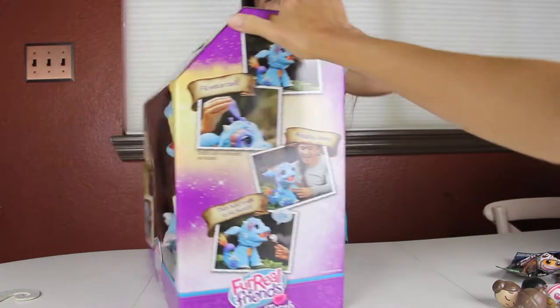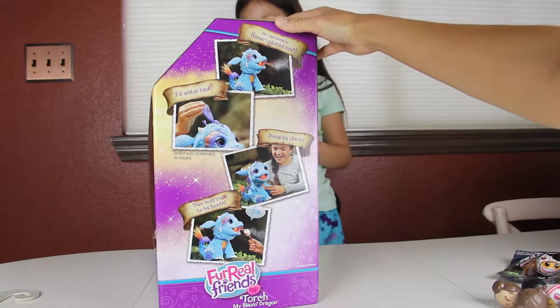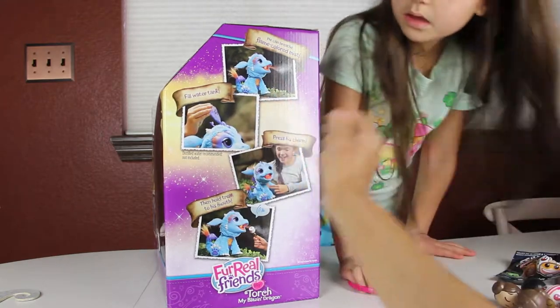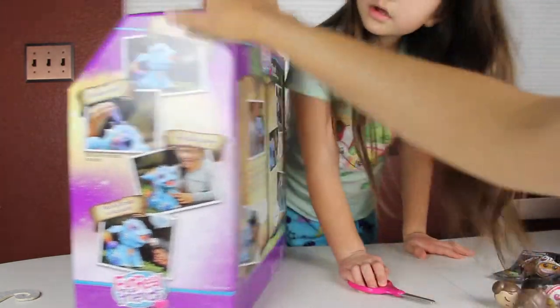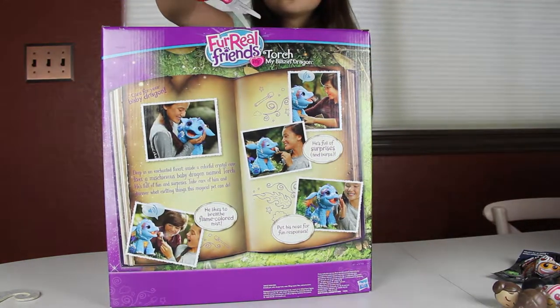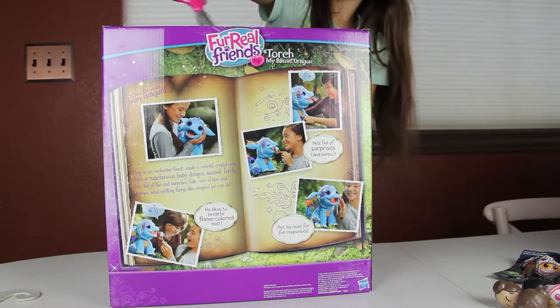Yes, from my friend. So there's a charm. A charm? Oh, we have to fill the water tank. What do you mean the water tank? So we do not have distilled water, darn it. What's the water tank? So that's so that he can breathe his mist. So while you're cutting that open, it says he's full of surprises and burps.